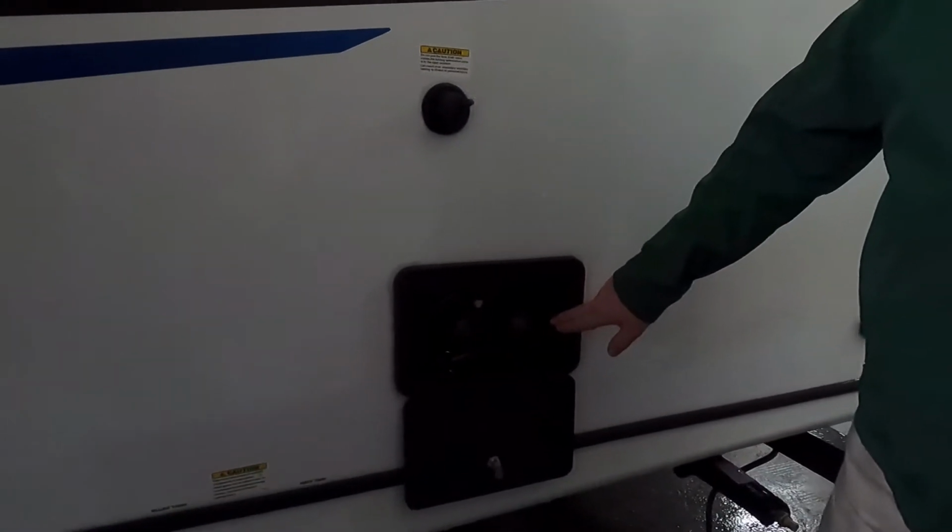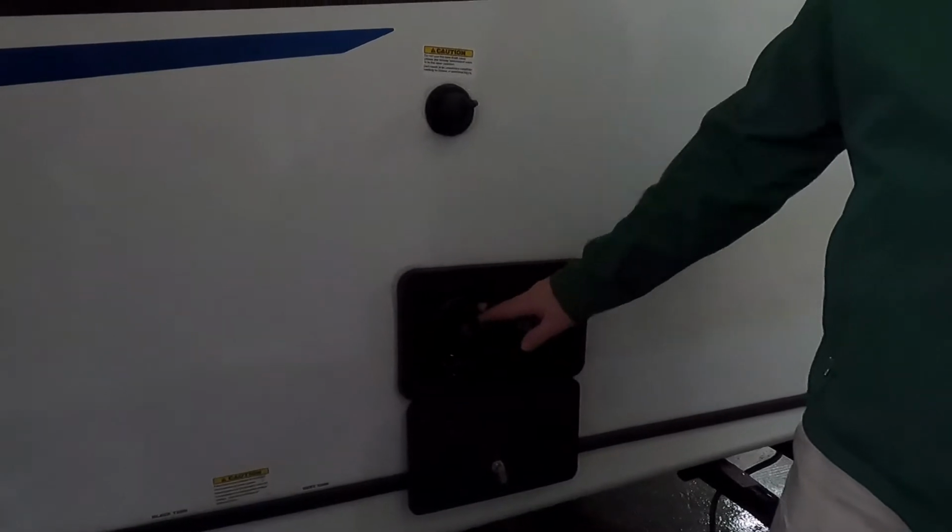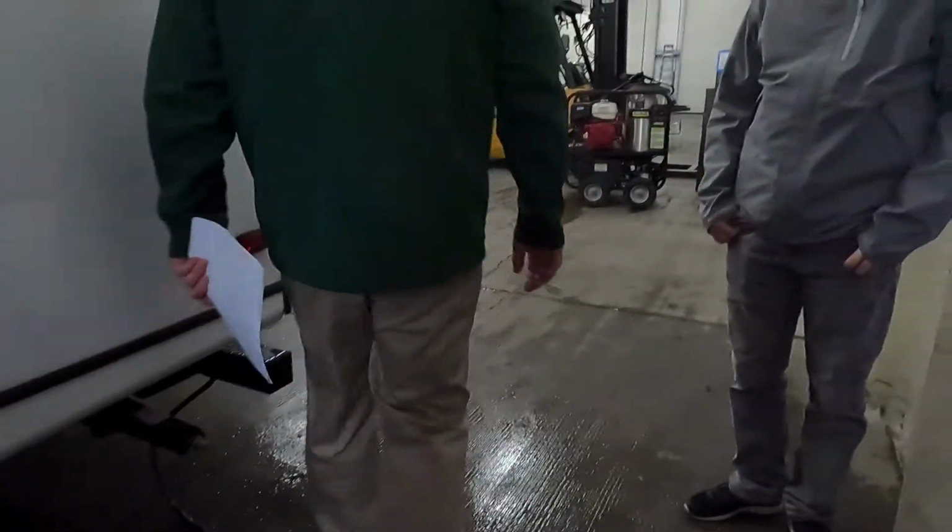Outside shower. This works just like inside. It's got hot and cold water, so you're good there. Do we get to test the hot water today? Yeah, I've got it going right now.